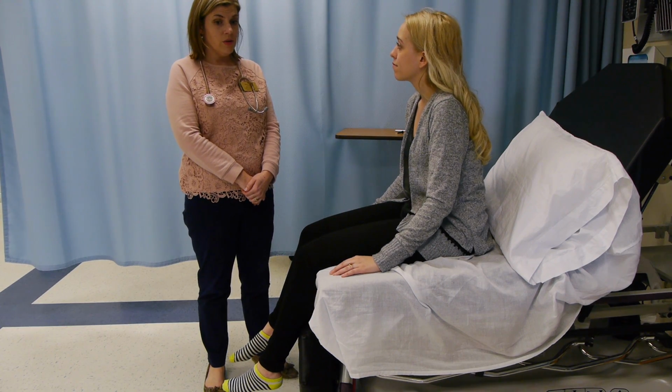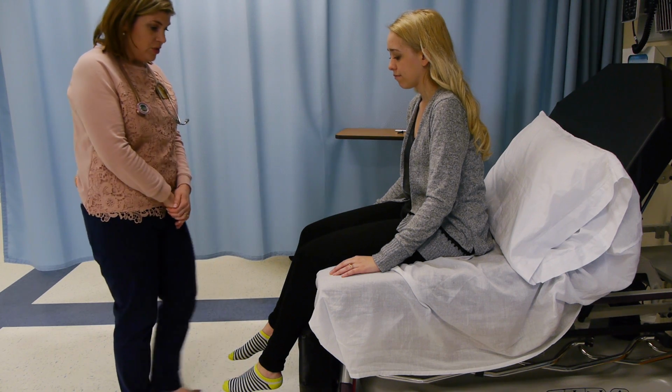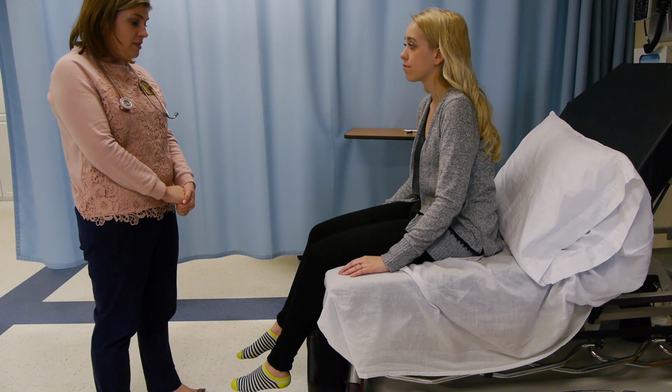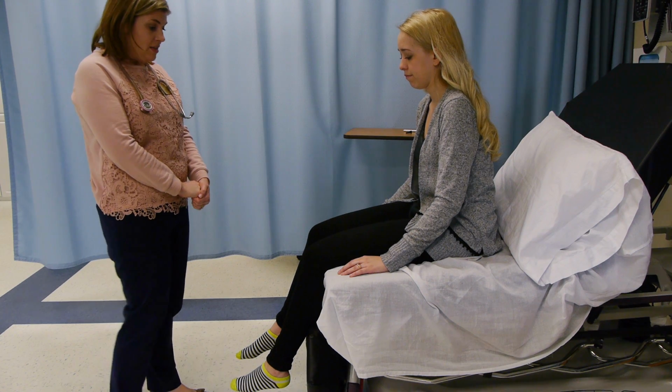Okay, now onto the lower extremities. I did have Ashley remove her shoes. So first you would just inspect the lower leg, inspecting the skin on the knee, of course looking for any scars, lacerations, any swelling of her knee. Her knee is intact, of course.